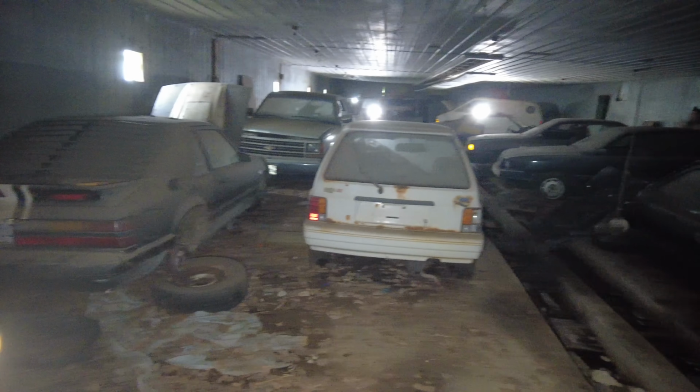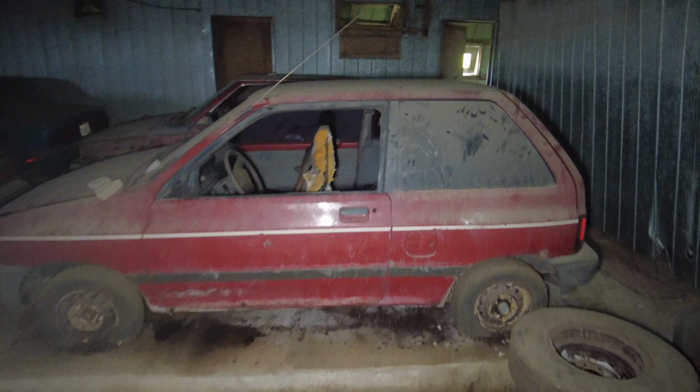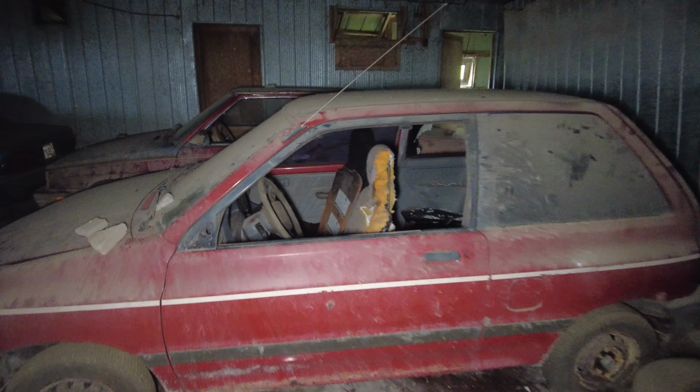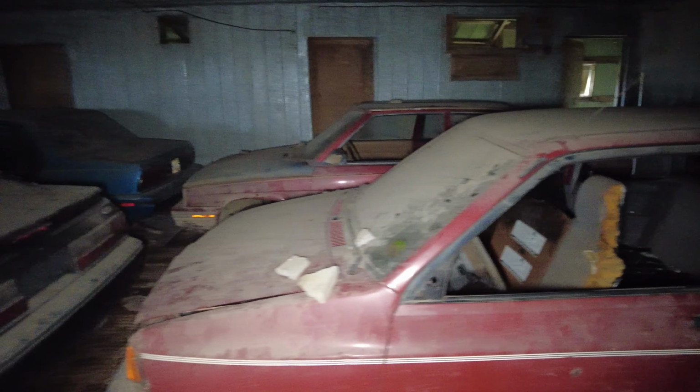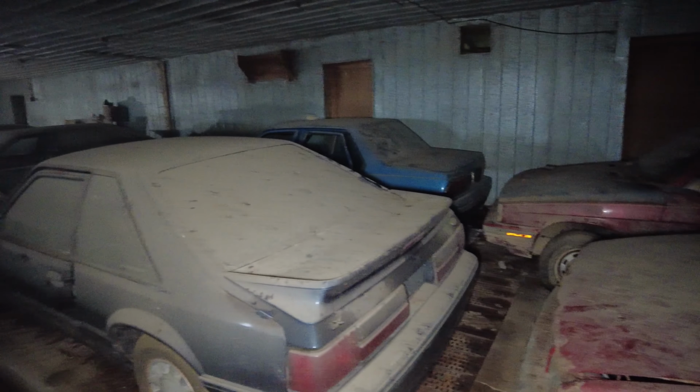So I'll leave it to you guys to drop comments and tell me what you think about the cars. If there's any value here, I doubt it. But you guys can tell me, all right? They've been here for a very long time. There's a lot of dust settled on these cars.